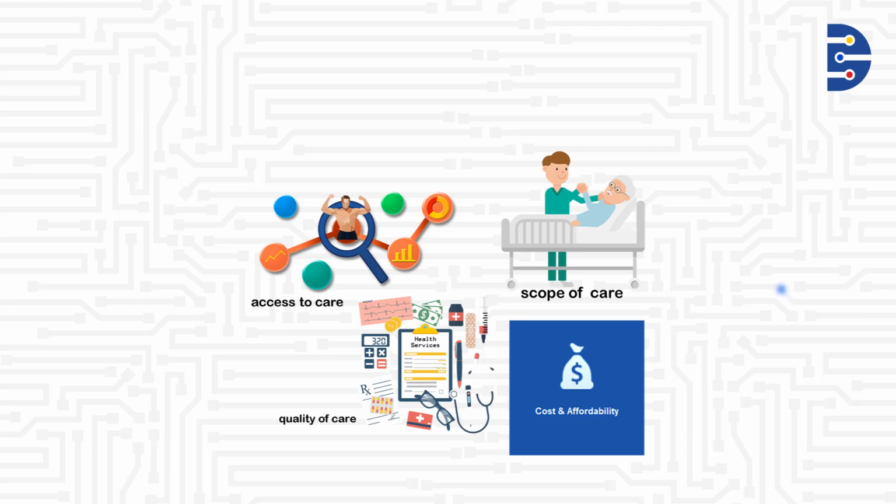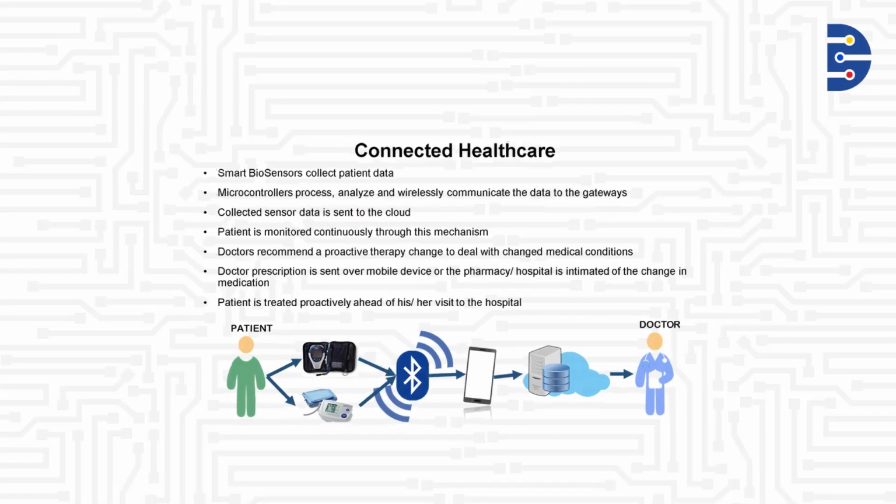3. It has to improve the scope of care. Each patient is going to be treated differently and the medication has to be personalized. And 4. It has to result in a reduced cost of care. That is, healthcare should become affordable. These are the 4 principles which guide the system of connected healthcare. In short, it is the right care for the right person at the right time with the right cost.